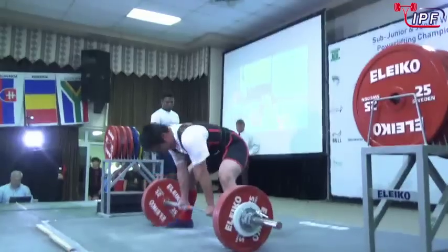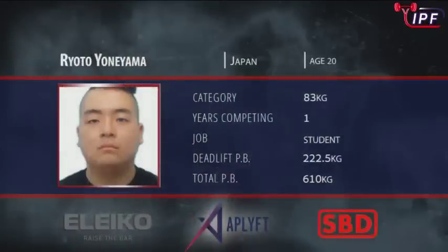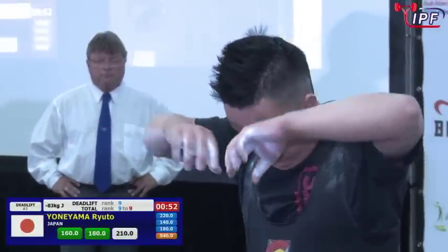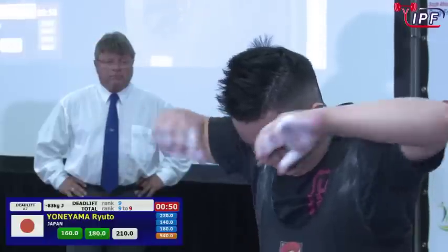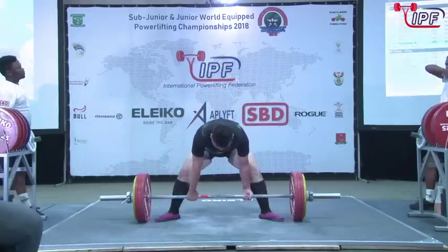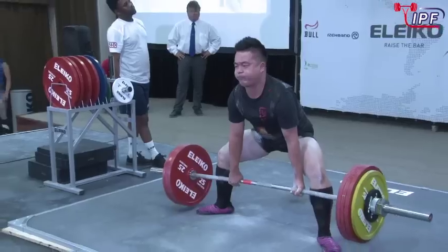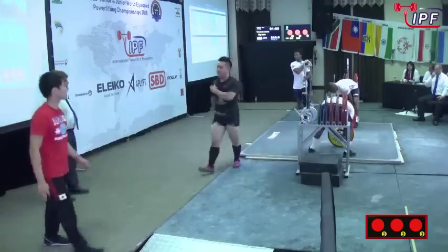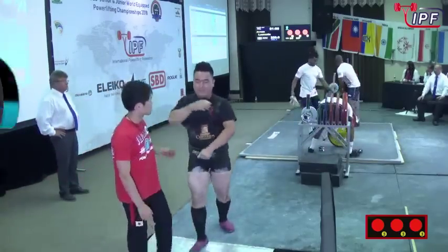And now we jump up into the juniors. Roto Yanayama from Japan for 210 kilograms. That's a huge 30-kilo jump. It is a very big jump. But actually his personal best is 222 kilos. Just a little bit too much for him. He did go from a 20 kilo to a 30 kilo jump.